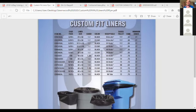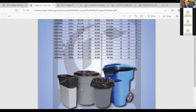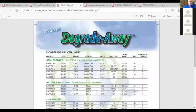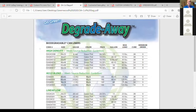That ponytail that you see tied off, that's extra material that you just do not need. So our custom fit program is designed to eliminate that ponytail so you don't have to spend time tying it off, and you're not wasting money on extra bag material that you don't need to use. Absolutely. The next item I want to highlight is our degrade away line.